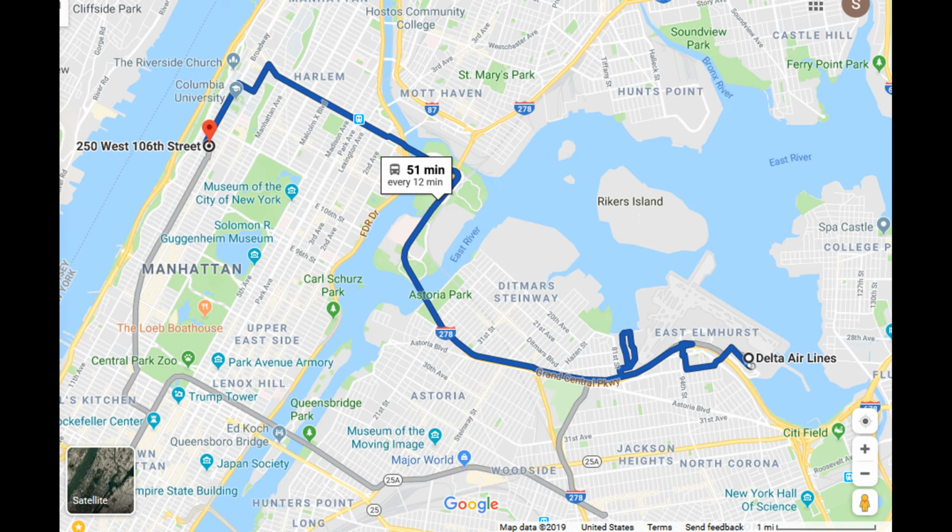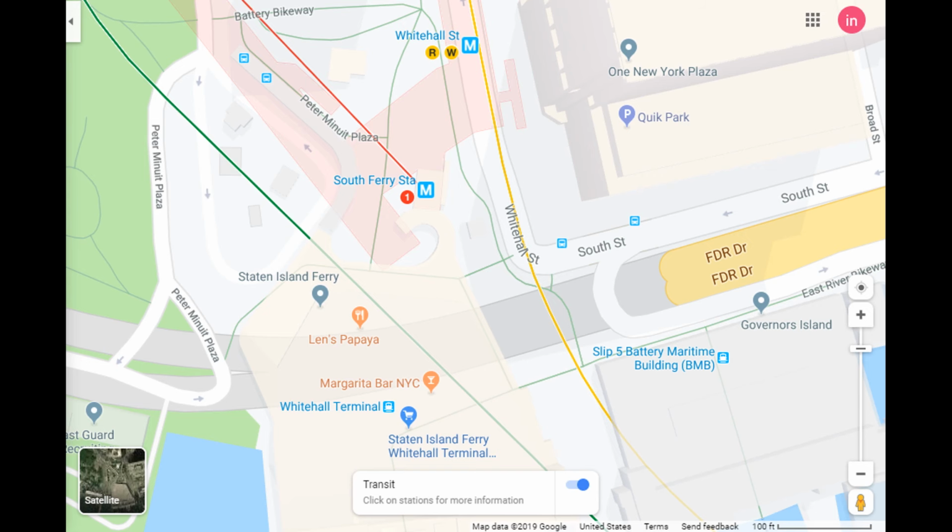And finally, the 5th borough, Staten Island, that most people forget about. If you're trying to get to Staten Island, you can still get there for $2.75. You can take the R train to Whitehall Street, or you can take the number 1 train to South Ferry Station and just walk to the Staten Island Ferry, which is free. So that's the way to get from LaGuardia to any place in the 5 boroughs for only $2.75.